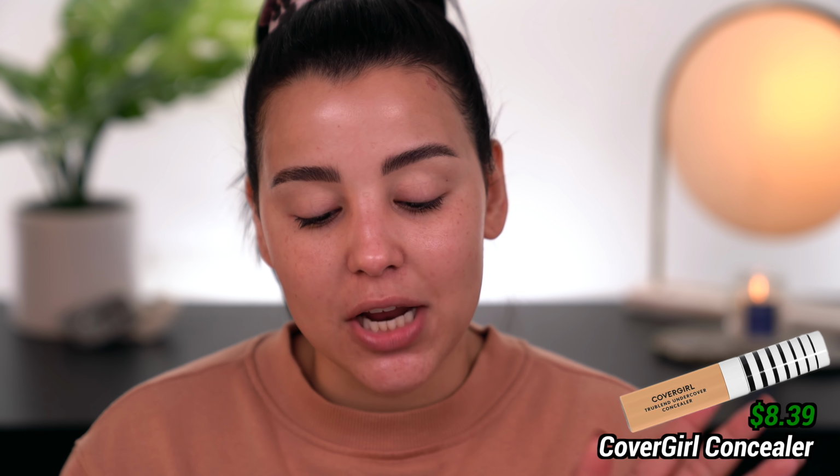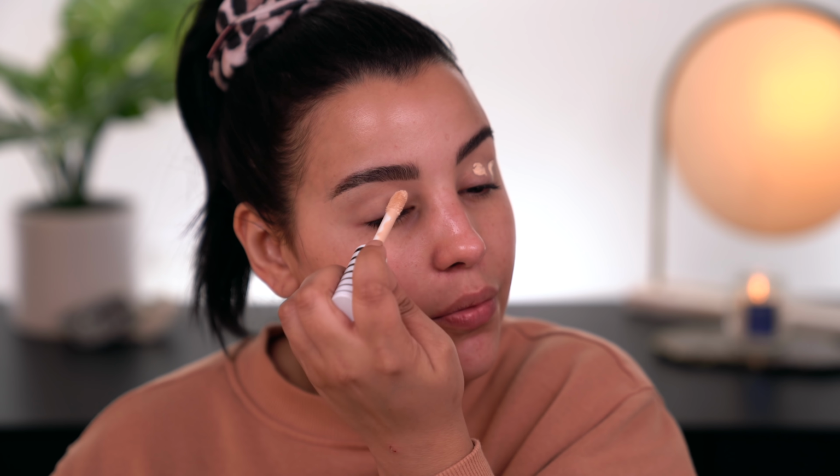I'm gonna use this by CoverGirl. This is the CoverGirl True Blend Undercover Concealer, and the shade I'm using is Golden Ivory L300. This did win an award for best concealer, which was so awesome to see because this is such an amazing concealer. About a month or so back, I did a back to school makeup look using only concealer, and this was the concealer I used because it is so awesome.